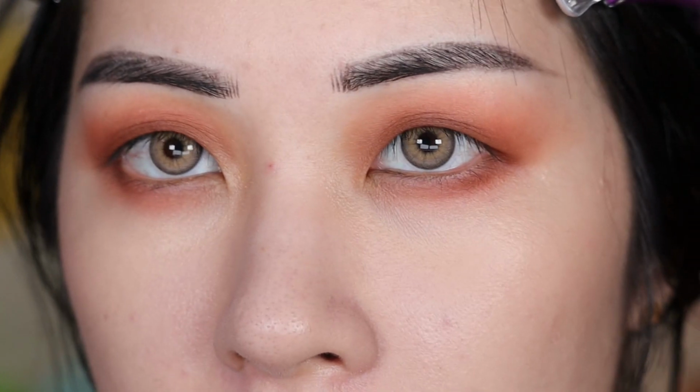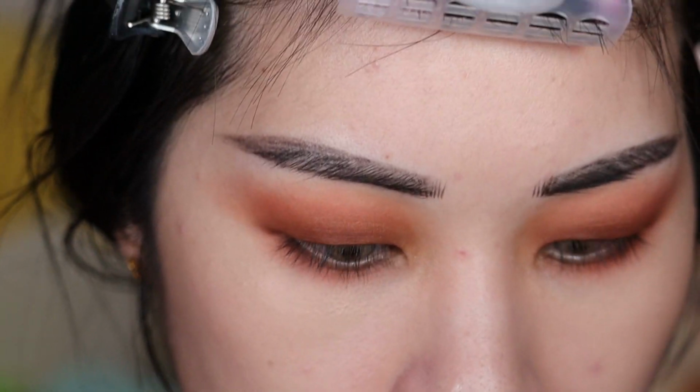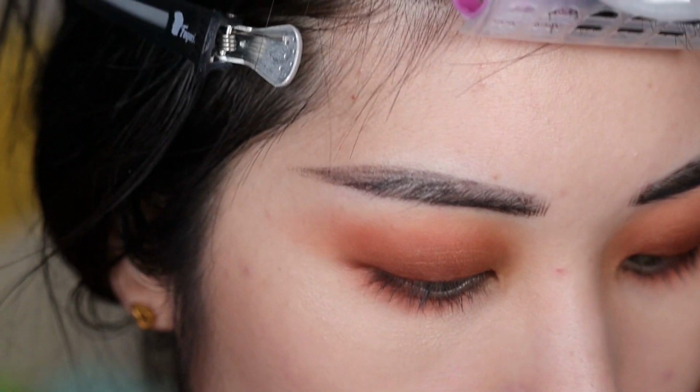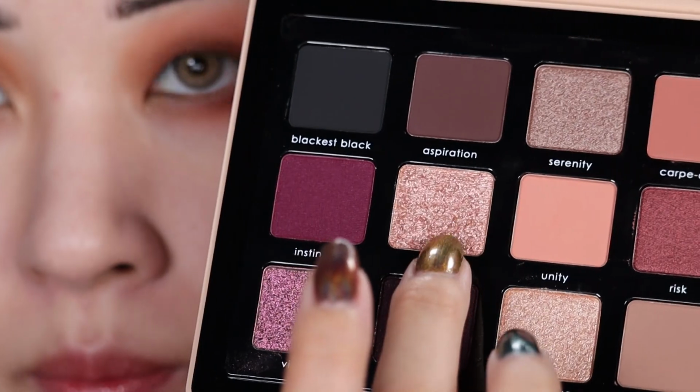That's what it's looking like so far. Just such a seamless, easy blend. I've only used 2 shades so far, but that's alright. I'm gonna dive into these shimmers now, and I'm going to use Thrill, which is right here.